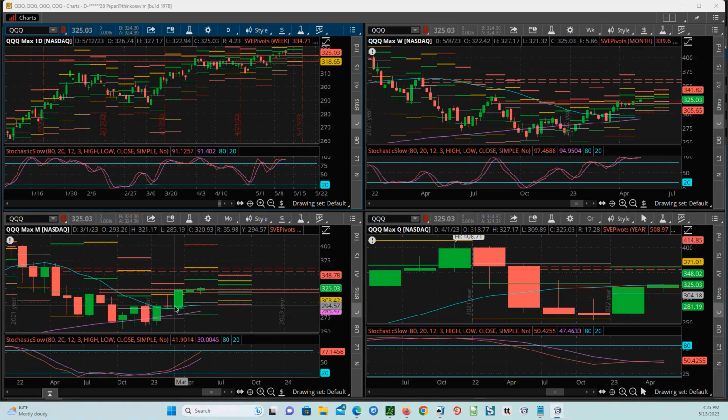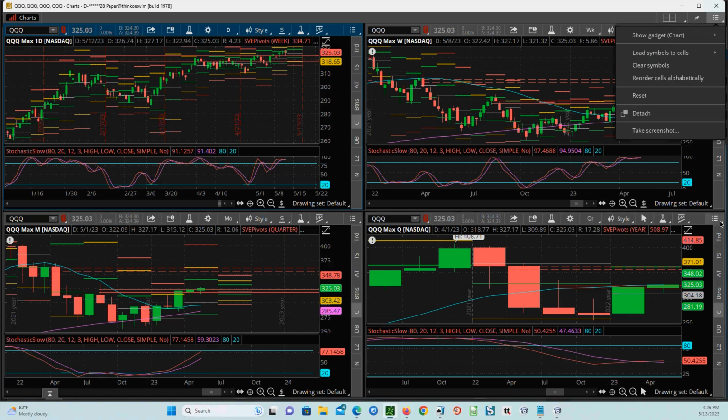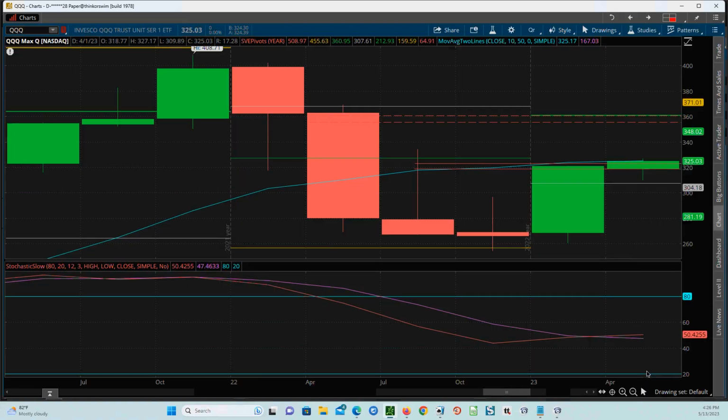The NASDAQ is still bullish. It's been trading fairly tight, and it has closed the gap that I was expecting it to close, and it's above that level. It actually made a test of that level, and I think it's ready to go higher. Let me maximize this chart, and let's take a closer look at each one of these charts.